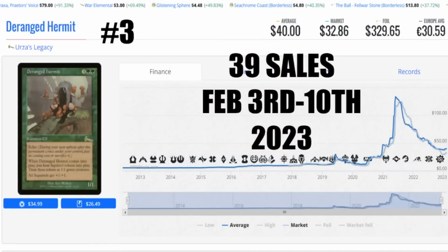Great card, man. All right, number 3, Deranged Hermit. 39 sales this week. Market price is only $32.86. You can find this card for $18 on TCGplayer. $18. Guys, crazy town, to think this card has fallen that low.